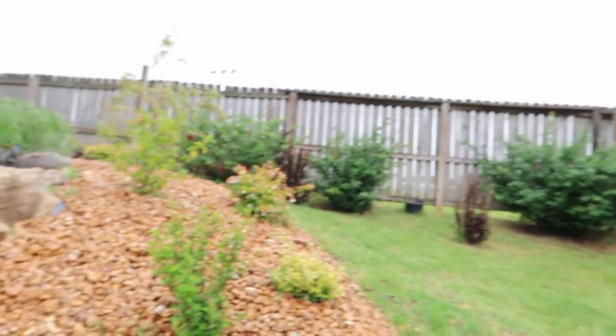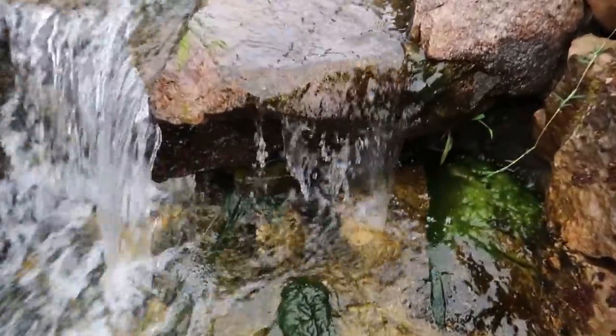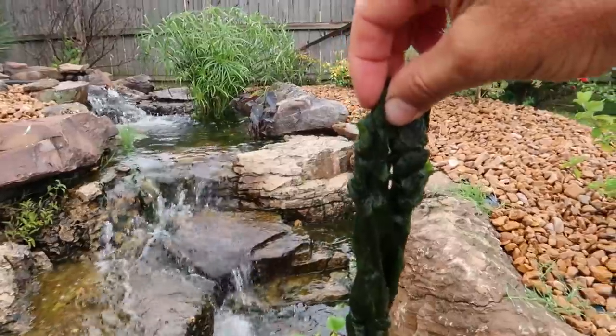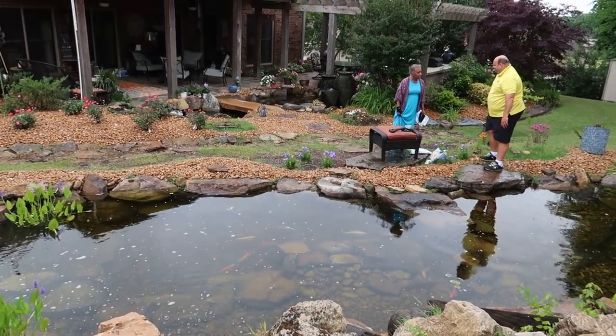And I'm going to show you what string algae looks like right up here because you're going to see some of it. So this hair algae, string algae, it's kind of unsightly. It's kind of like weeding. She's been pulling this out periodically from her stream, but the bottom line here is an ion gen will have this stuff break apart. It will flow downstream. It will go into the pond and the fish will eat it up.